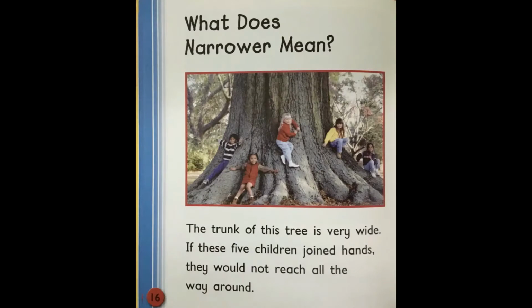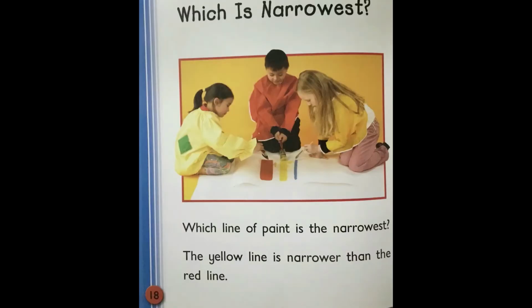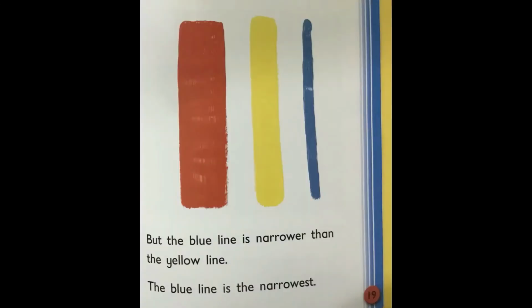What does narrower mean? The trunk of this tree is very wide. If these 5 children joined hands, they would not reach all the way around. This tree trunk is much narrower. One child's arms can go around it. Which is narrowest? Which line of paint is the narrowest? The yellow line is narrower than the red line. But the blue line is narrower than the yellow line. The blue line is the narrowest.